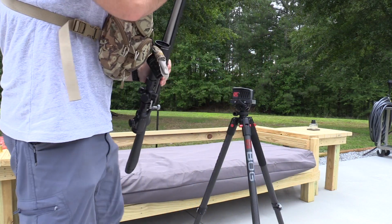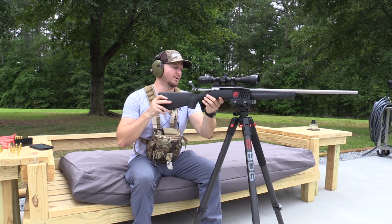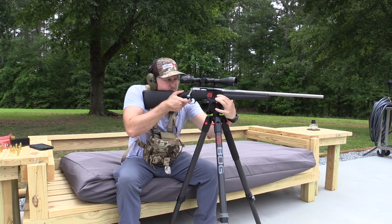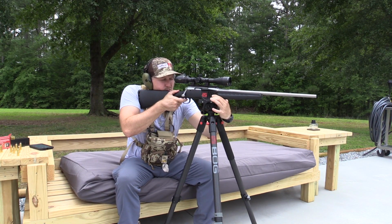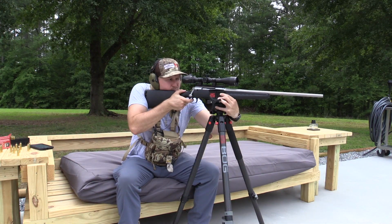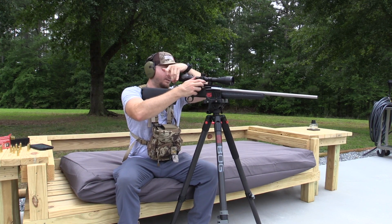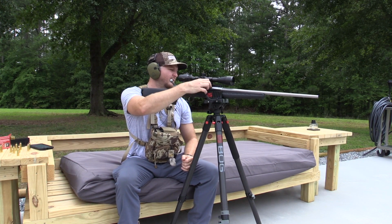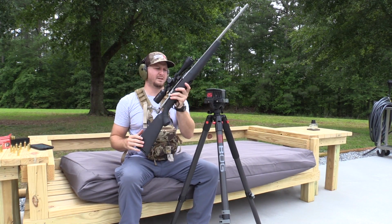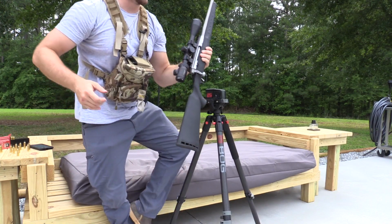I think that barrel's cooled down a little bit. We're gonna give it just a little bit longer, guys, and then we'll load up another 3, and we will see what kind of groups we can get then. That's the last one. The barrel may not have cooled down enough, but we'll walk down here anyway, show you guys what we're cooking with on that group.